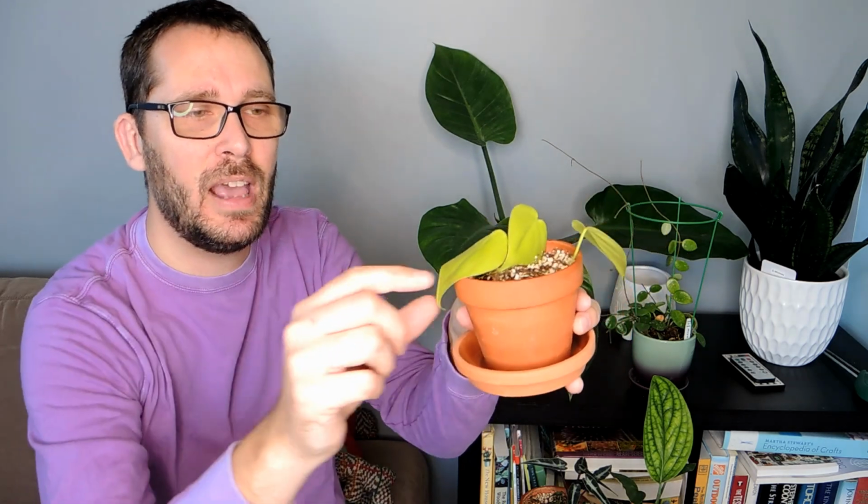In my area, you can't find these in 4-inch pots. They're only in larger 6-inch or 8-inch pots, and they're more expensive. They're like $25 or more, as the prices of philodendrons go. I'm sure you guys are all well aware. They're way too expensive for what they are, for most of them.